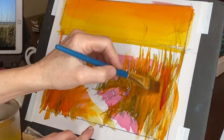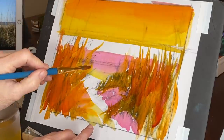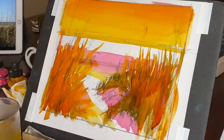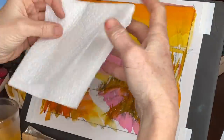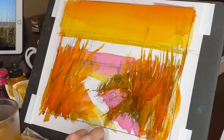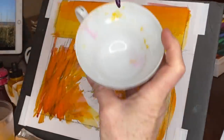So just like the sketch was a bit of a roadmap, this underpainting is also a nice roadmap and a beautiful beginning to the colors and the mood that I'm trying to create. I know you can't see my full setup here, but I keep paper towels folded right underneath where I'm working usually, because sometimes I'll rinse my brush or I'll dab off some of the ink that I'm working with.